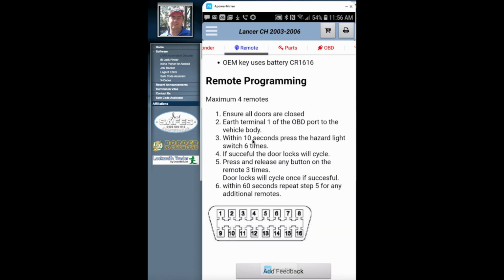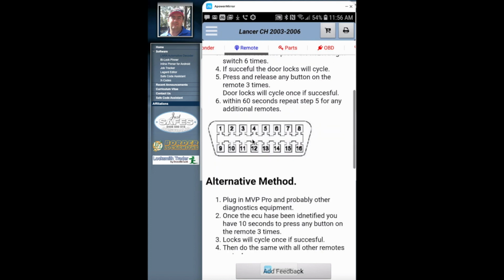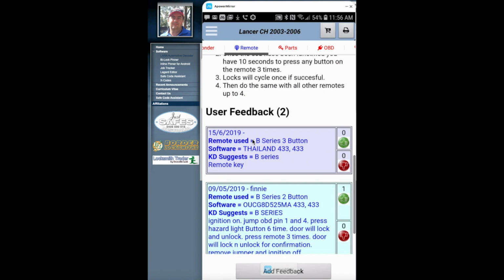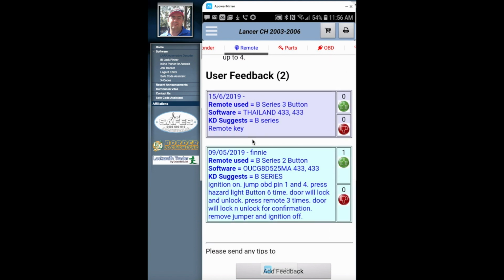Okay, remotes. Remote programming, OBD port there, and ensure it is earthed at Terminal 1. So it's telling us to earth the terminal, showing us the OBD port. Alternative methods using the MVP. User feedback, we've got some feedback here.